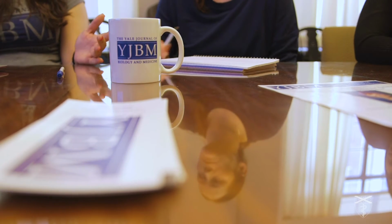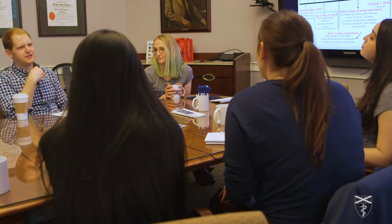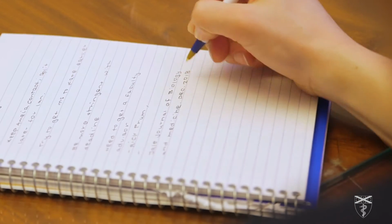The construction of the journal is entirely up to the students, and they take care of everything from soliciting articles, choosing articles for publication, producing the issue along with the editorial coordinator, and very importantly, creating the topic of the journal for that particular issue.